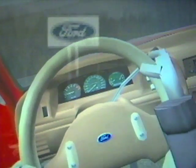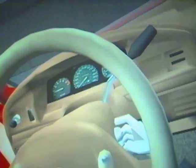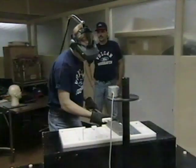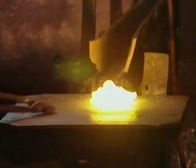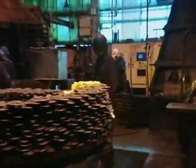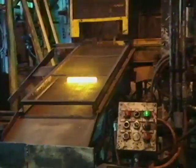Ford Motor Company, for example, which has developed many virtual reality solutions, recently developed the Vulcan Forge Hammer Operator Training Simulator. Let me tell you about our operation at Vulcan. It's extremely demanding. It's a harsh operation. It can be dangerous at times. There's a close proximity of people working together with hot steel.